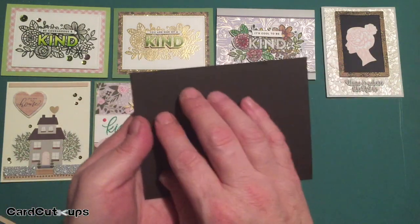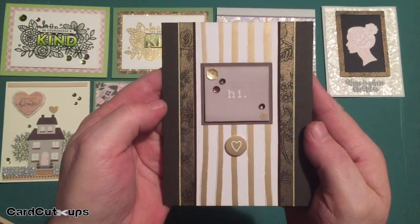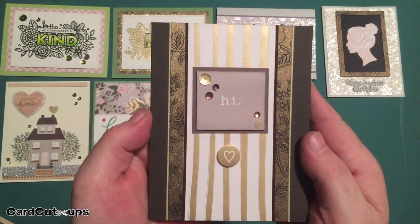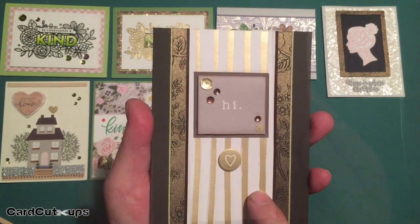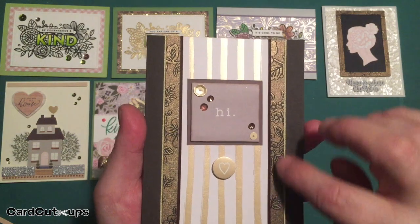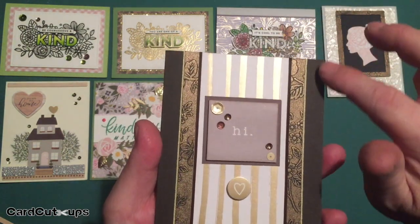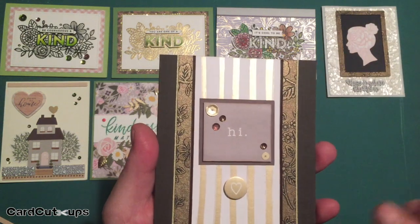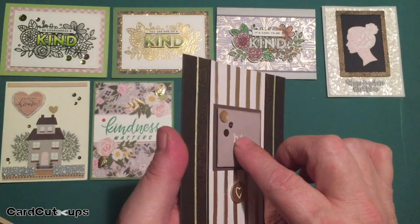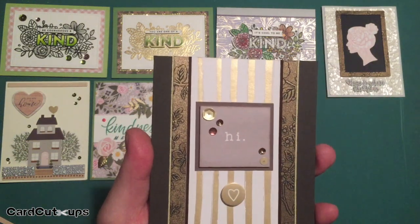So this is on the dark chocolate Simon Says Stamp card base. Hi. This is pattern paper from the kit, that great striped foiled pattern paper. This is that bronze embossed paper from the kit on the brown cardstock. This is foam taped up on another one of the pattern paper squares and just glued down in the center.